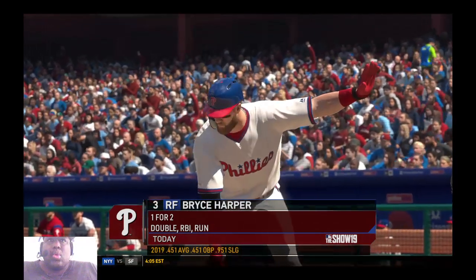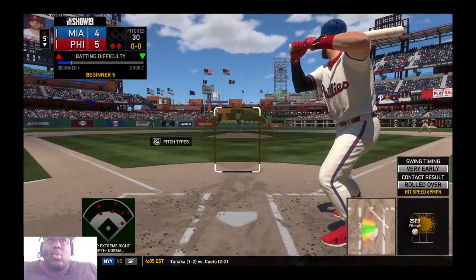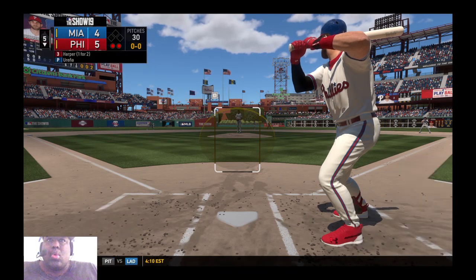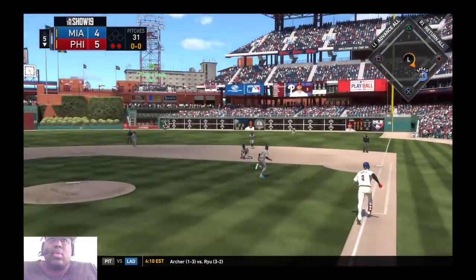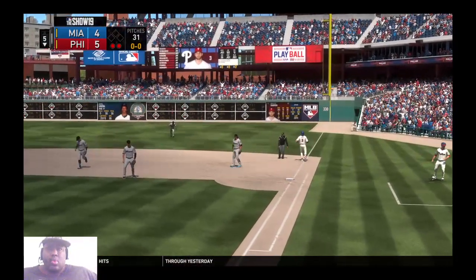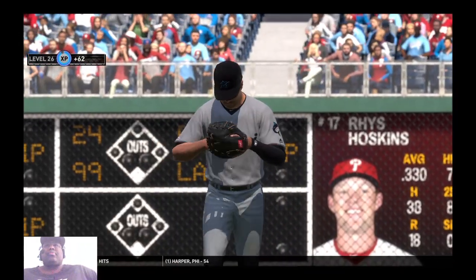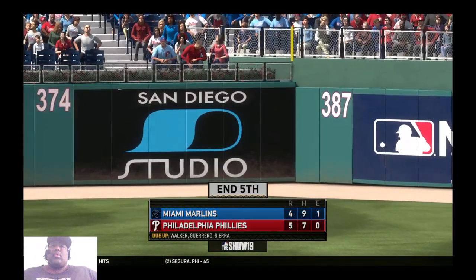Into the box now, Bryce Harper, hoping to build off that RBI double from his last plate appearance. First pitch coming, here it is. On the ground and right at the shifted infielders. The flip to the pitcher covering as that will retire the side. Phillies down on just 4 pitches. They hold on to a 5-4 lead.